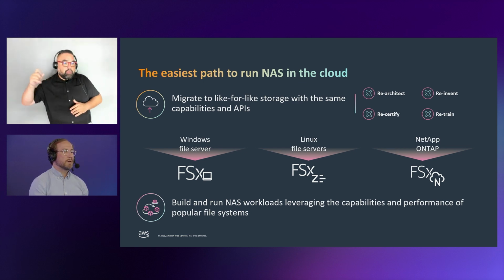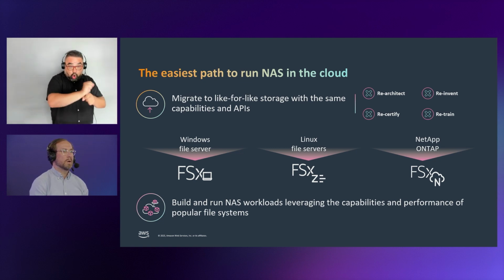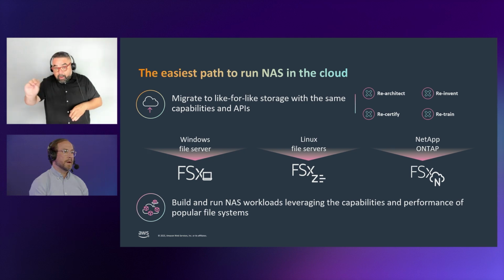And when it comes to migrating on-premises NAS workloads to AWS, or on-premises file workloads to AWS, customers come to us with a common set of on-premises file storage solutions that they want to be able to migrate to AWS without having to do that re-architecting and recertifying. In some cases, you have customers running file server deployments on Windows Server on-prem, and for that we have Amazon FSx for Windows File Server, so they can easily migrate without having to redeploy in a different architecture.